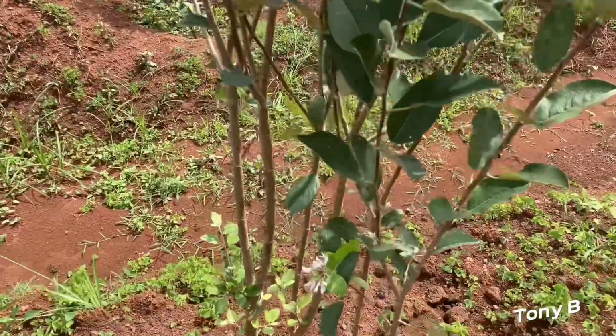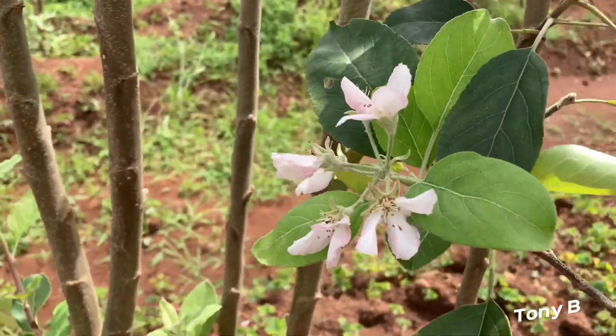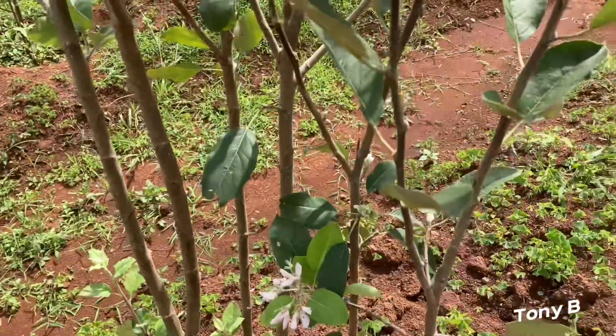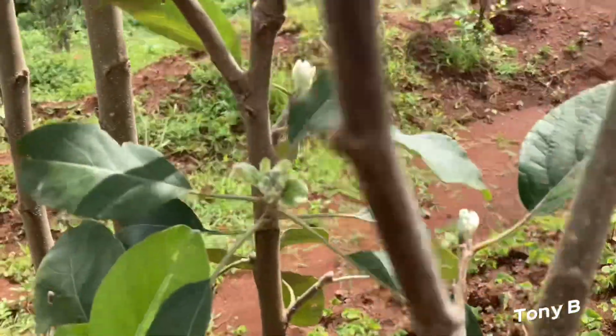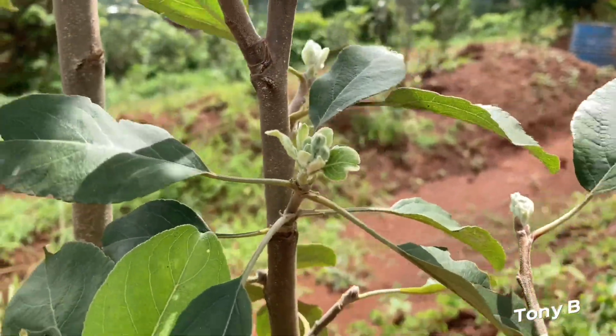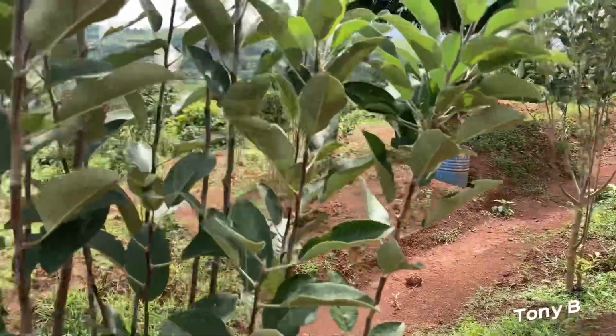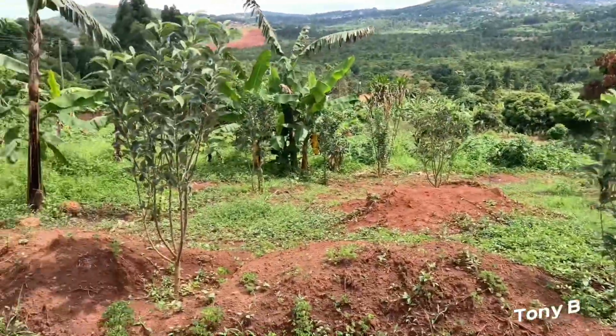There we can see another one flowering here. Flowers there as well. And we have more coming up here. If you can see them, more coming up. That's some good progress right there. Okay.